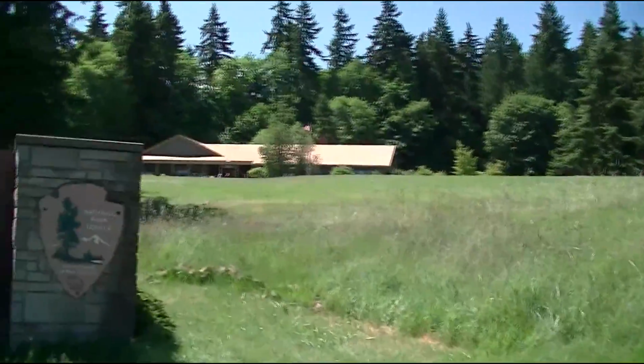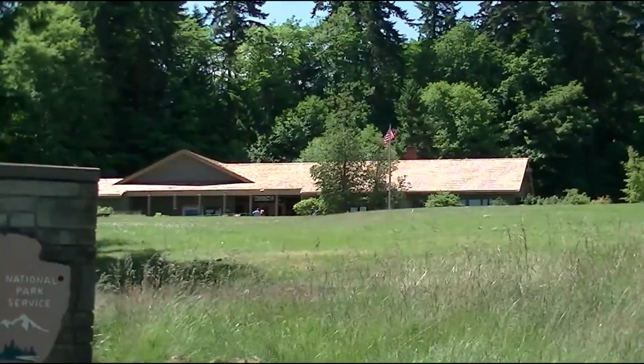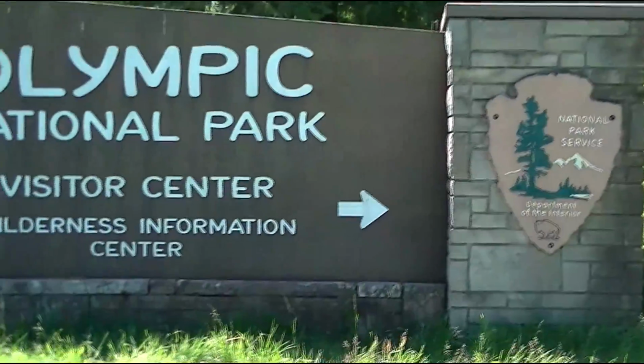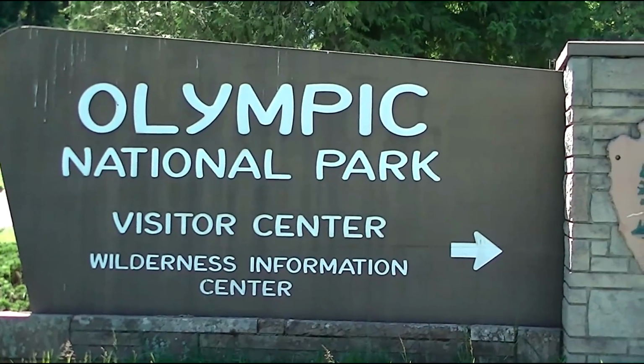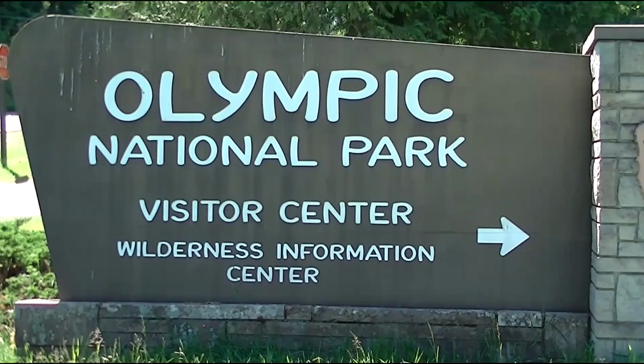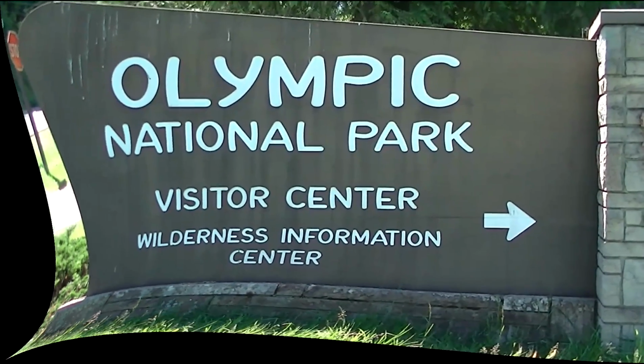The visitor center off that direction. Elena already left me behind. We took a couple of stills here at the sign. So with that, we're gonna shut down here, go to the visitor center, and then head up to Hurricane Ridge and take some pictures up there.